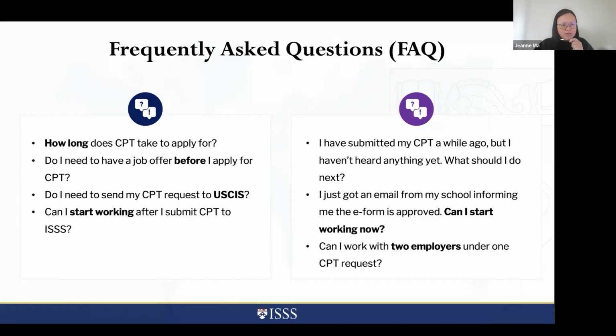Okay, so how long does CPT take to apply for? As mentioned, CPT is processed within Penn, so it involves your academic department as well as ISSS. So depending on how quickly your department handles CPT requests, normally I would say 2 to 3 weeks minimum before the start of your internship to allow enough time for your department and for ISSS to process.